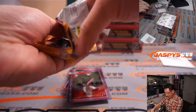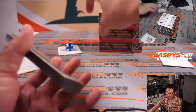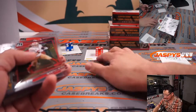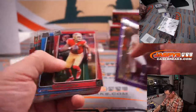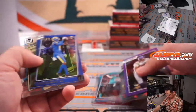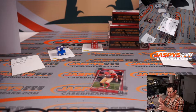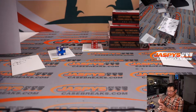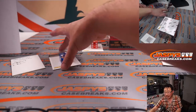We got a Waddle guess, a Waddle's off the board. Another redemption? Come on. That's just too much. So don't guess on this yet, but we're working on two right now. Yeah, right? Sign your cards, guys. All right, so that Trevor Lawrence went to Mark and the Jags. The Trey Lance card goes to Steve and the Niners.